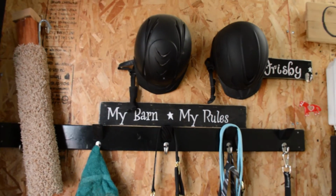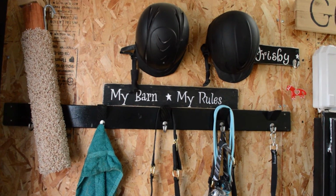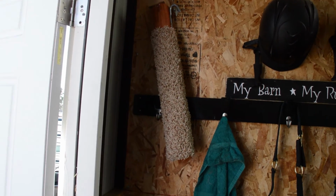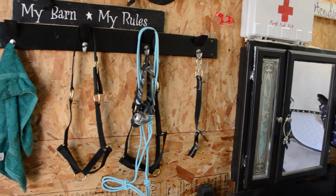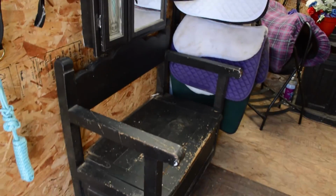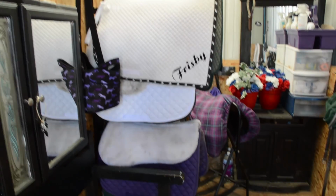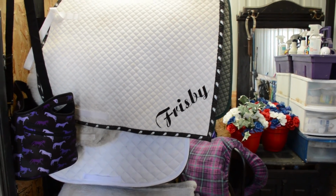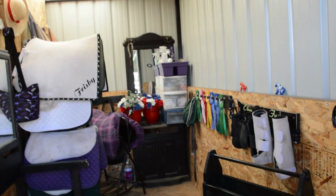I do have my helmets up here and my barn rules. Linda had one of those too that I made for her. And there's my portable saddle rack that I just recently made a video on. My grooming halters that I made, and a little bench, and then all of my saddle pads. I think that's probably one of my favorite ones. That is Frisbee's saddle pad. So that is my tack room.